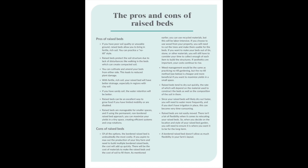Raised beds tend to dry out quickly, the rate of which will depend on the material you use to construct the bed, as well as the composition of the soil in them. And since your raised beds will likely dry out faster, you will need to water more frequently. And if you don't have irrigation in place, this can become a very time-consuming task.